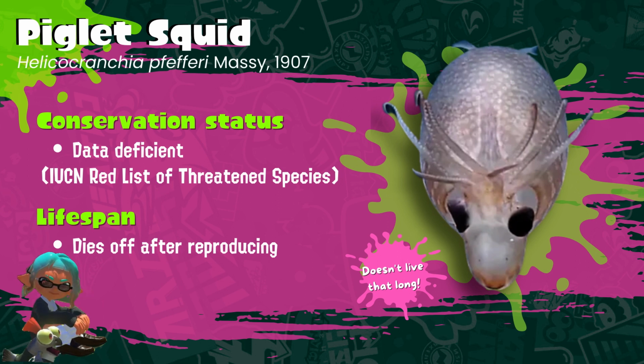Their lifespan is greatly affected by their reproduction. In terms of reproducing, the male grabs onto the female and the male dies off after reproducing. The female will also die after she has laid her eggs and brooded them. While they risk being eaten by larger predators, they are more likely to die even before being eaten. They really don't live that long.